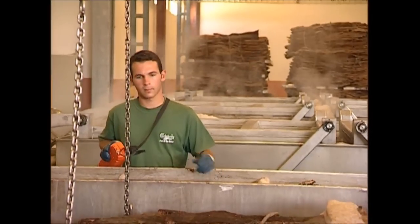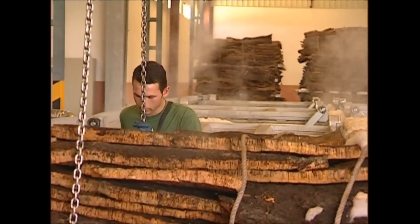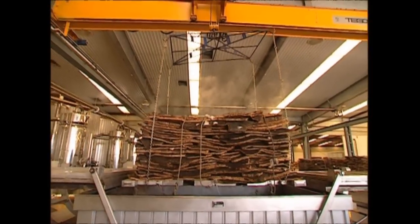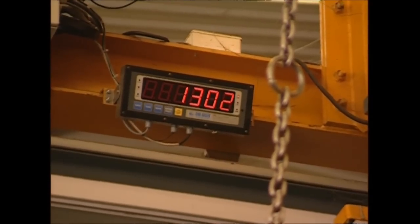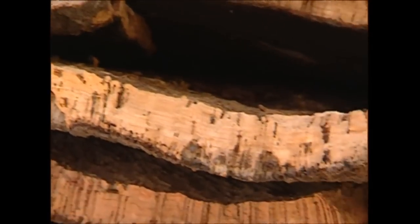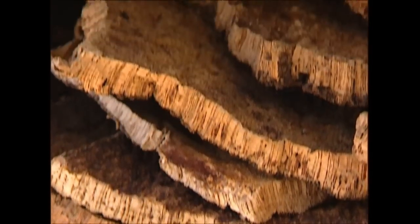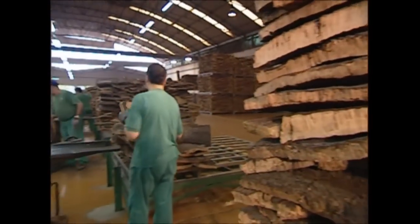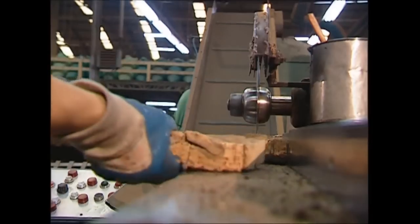First of all, they boil the bark to make it softer and more flexible. It's moved around the factory on large pallets. This one's loaded with over 1,300 kilos. After it's been washed, the bark goes back out into the yard for around half a year, so it can absorb moisture from the air. About 6 months later, it's brought back indoors, where it's cut into strips by a circular saw.